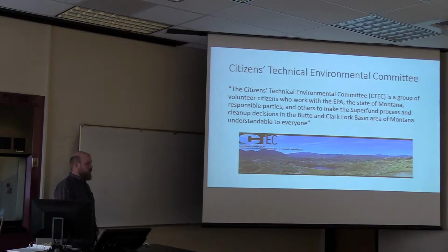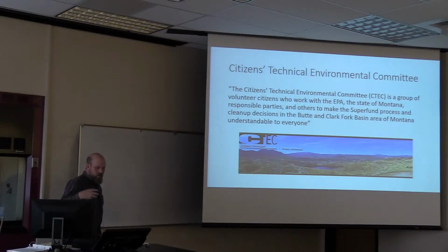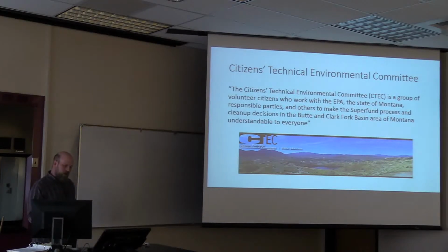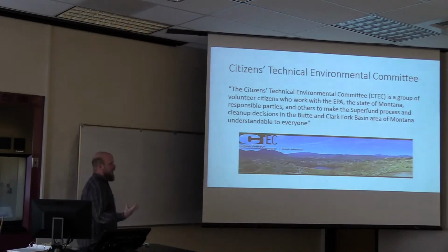It's a group of volunteer citizens who work with the EPA and the regulatory agencies to make the Superfund process and the decisions understandable to everyone. And there's a lot of people in the audience who have been involved with CTEC in one way or another. And it's a great group of folks that are really engaged, but at least from my perspective, it can be a little bit frustrating, again, to pinpoint impact.